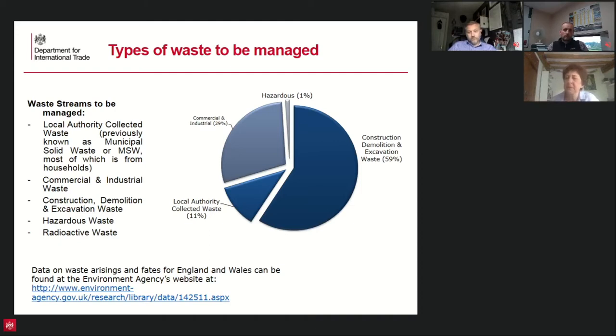Things like aluminium cans and textiles have a very high level of embedded carbon, and it's worth putting a lot of resource into trying to recapture those in environmental terms. Whereas putting a lot of resource into capturing, say, garden waste and grass clippings, which are very heavy and very wet, looks good on your weight figures, but is not necessarily very carbon intensive.